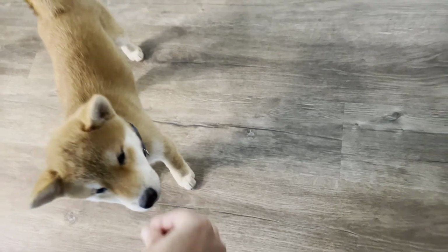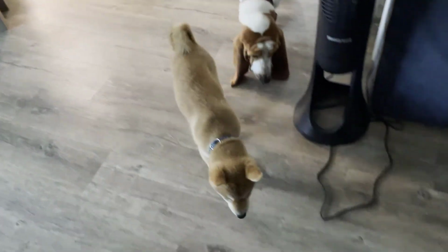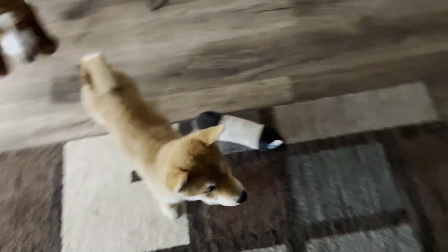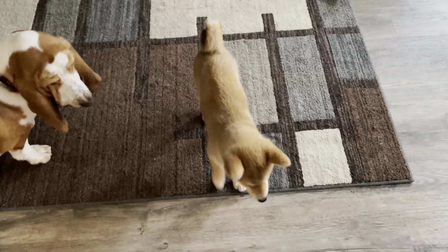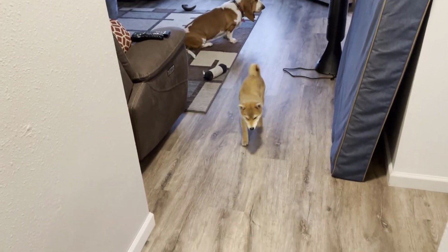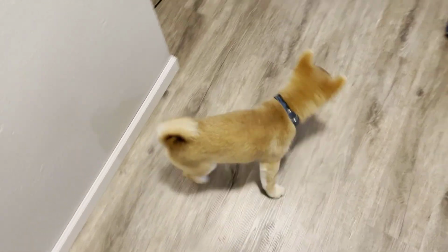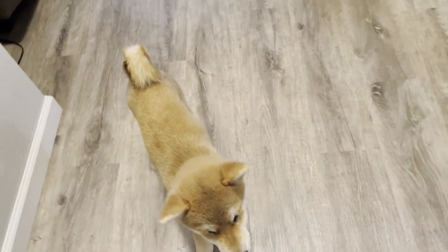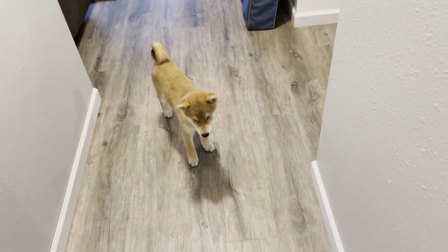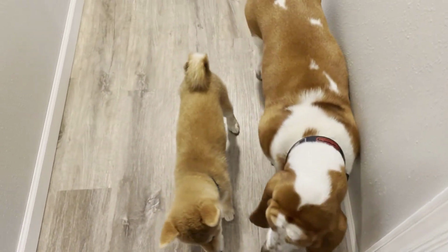Good boy. Good boy, Taiko. Good. Good boy. So after doing a few repetitions where he was already with me, now I'm going to see if I can catch him when he's a little bit not suspecting it. Sneaking away from him is the hard part now. Come. So I loved that head turn. Showed that he heard it and he understood it meant something for him. Come. Good boy. Yes, I am not a very good whistler.